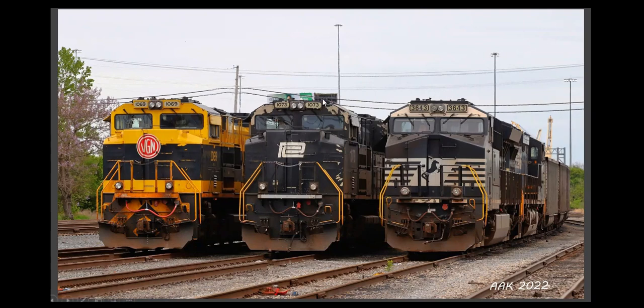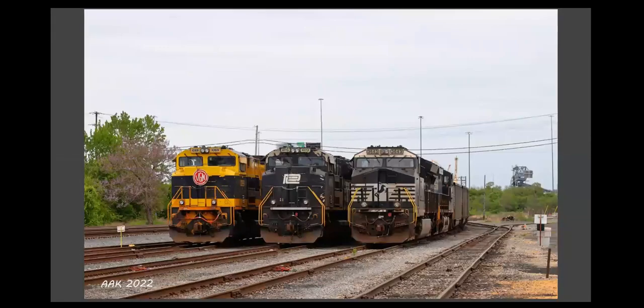And this is definitely when the PC is looking rather ratty, kind of how the PC looked back when it was still an active railroad. So this is kind of an interesting shot to get down in Baltimore. Just a wide angle shot.